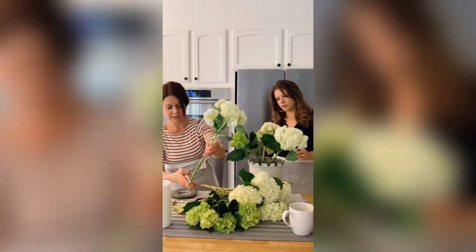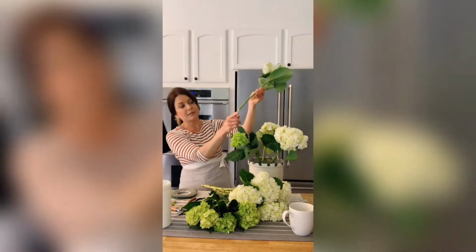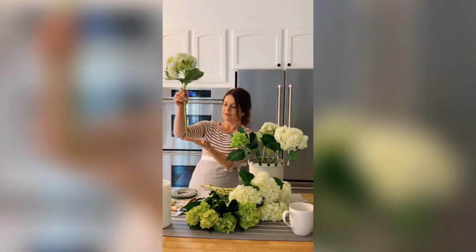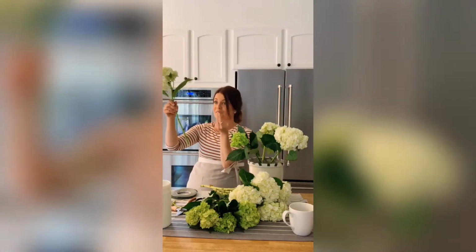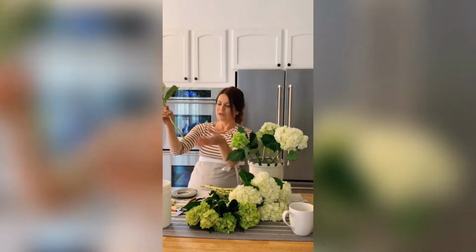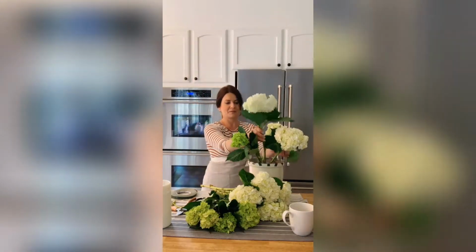And you want to get the fresh cut each time. And you know what? You want to cut at an angle. Like so. And the reason is, which will make sense to everybody, if you cut them flat, they're going to lay flush to the bottom of your vase. Oh, which is what I do. And this will help the water get up the stem. Oh, awesome. Super helpful.